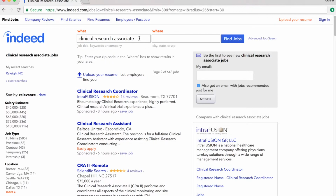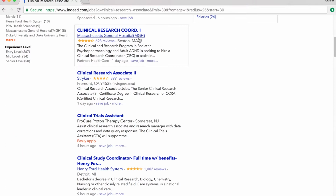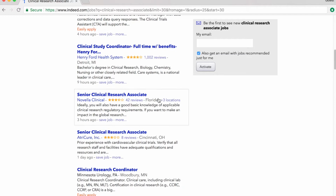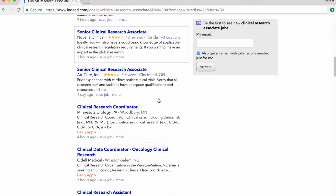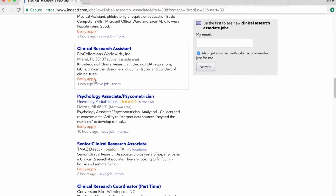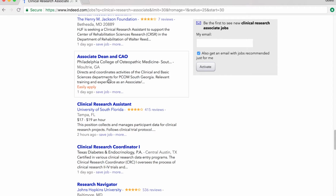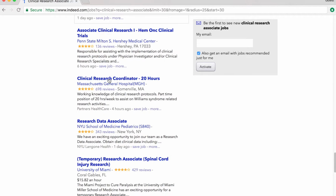So if you're in clinical research, this is a pretty good one because it's pretty much only going to turn back science and clinical research jobs, where some of the more general, like project manager, project director, or something like that, they're going to come back with all different sectors. So this is a really good one to use when trying to assess the market. So that's pretty much what I do to assess it. And you just check every few days or so if you just want to assess how the job market is. Just make sure that you see all types of jobs, all different salary levels, even a protocol coordinator at different levels and throughout the country. So that's pretty much what's done here.